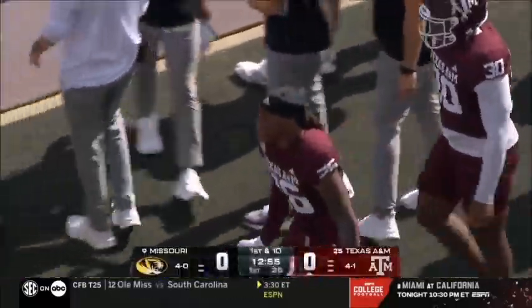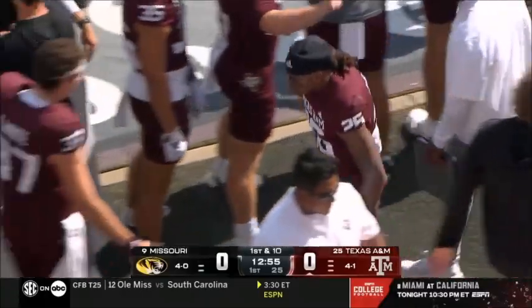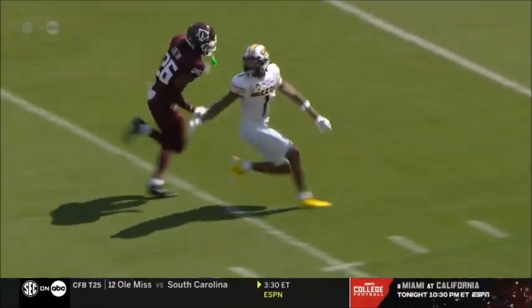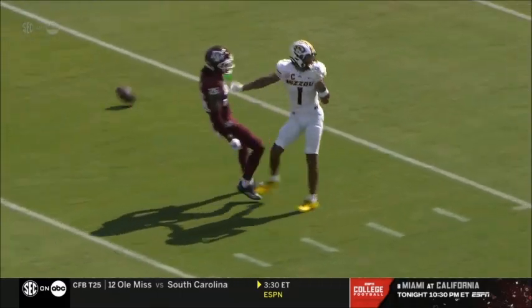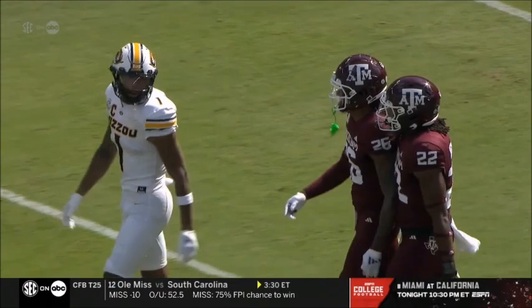He was not playing the ball, ran right into him. I have defensive pass interference. Wow, so what a turn for A&M. Yeah, so initially I think everyone's eyes went to the holding, right? Disrupting the route, but really the end, I agree with Bill there on the end.